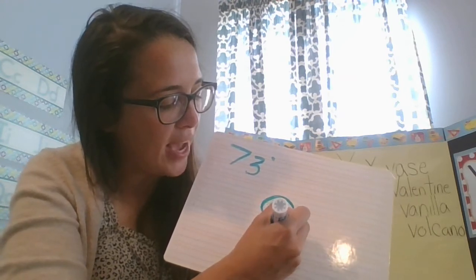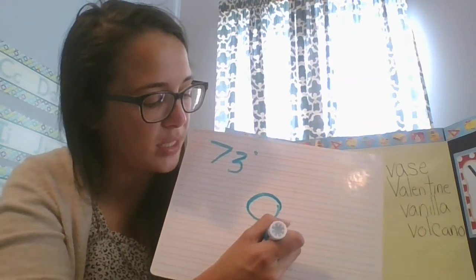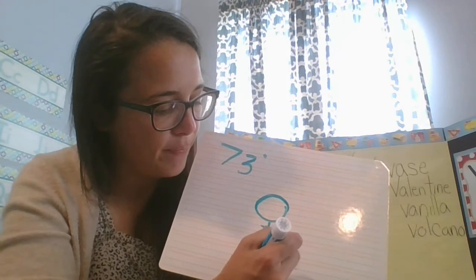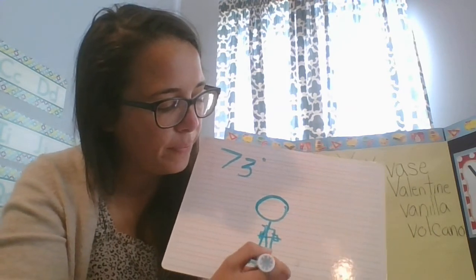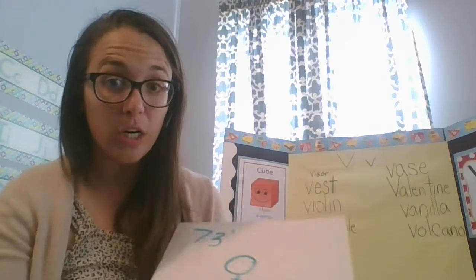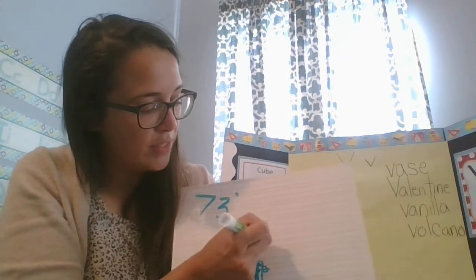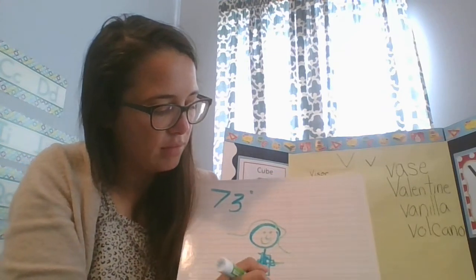So if 70 degrees is pleasing, I'm going to draw a short sleeve shirt. So I'm going to draw a rectangle with some squares, and I'm going to draw a skirt because that's easier. And then I'll color it in. So if it's 70 degrees, you're probably going to wear short sleeves, and you can wear pants or a skirt or maybe a dress. You have to give yourself eyes, nose, mouth, and hair. People have arms and legs.